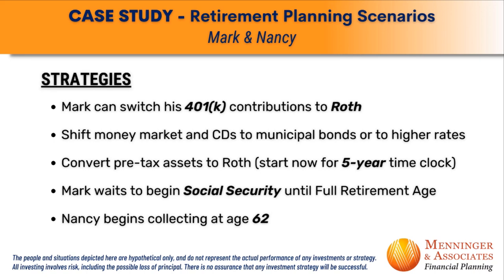Those money market assets that we had mentioned earlier, the money market CDs, one idea that they could have, and it depends on their own risk tolerance and such, but you can buy what are called municipal bonds, which are not taxed at the federal level. Right, it could lower that ordinary income tax for them. As we mentioned, we suggested converting assets to Roth IRA from pre-tax.